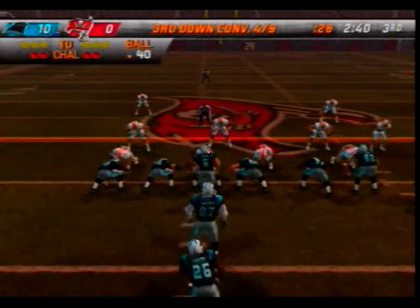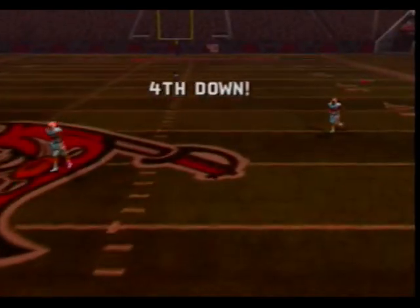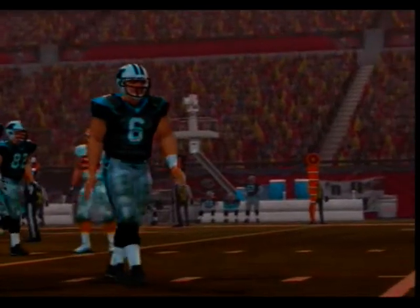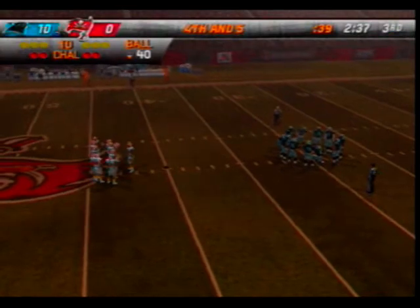Defense, get ready. The Bucs with a four-man front closing in. Incomplete pass. It was almost like the defenders were in the huddle on that series. They hit a roadblock with everything they tried.